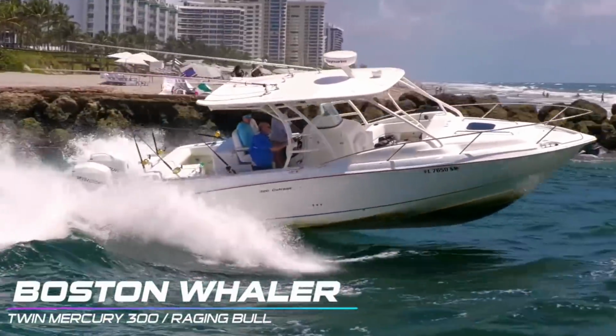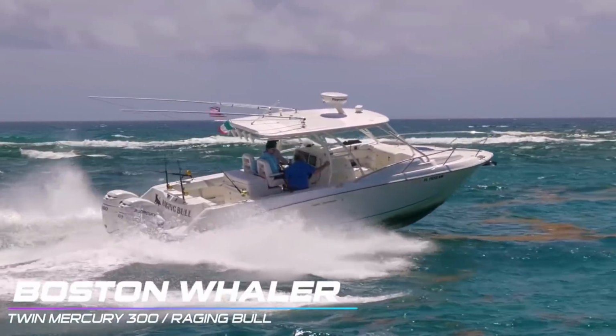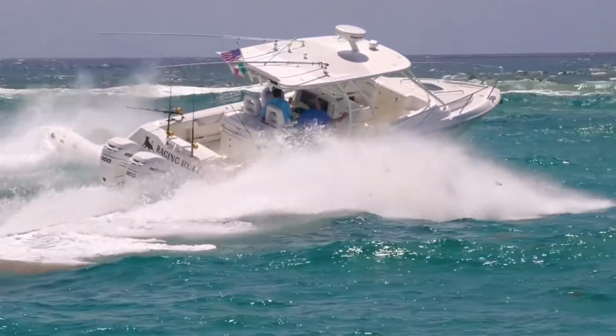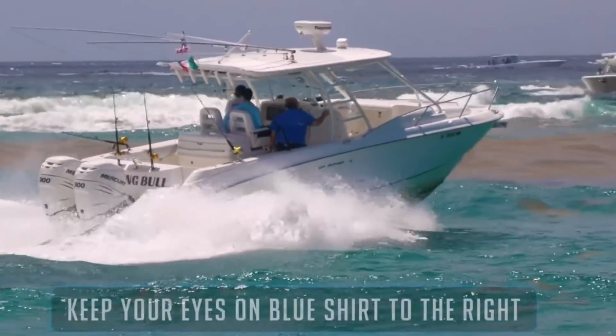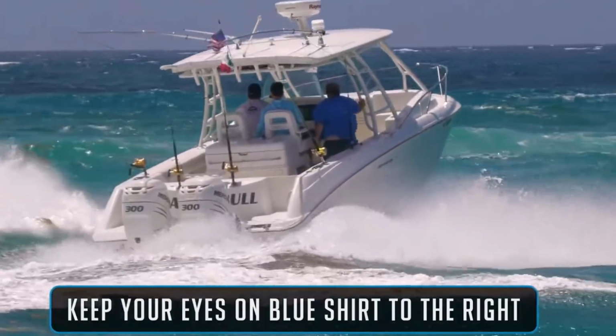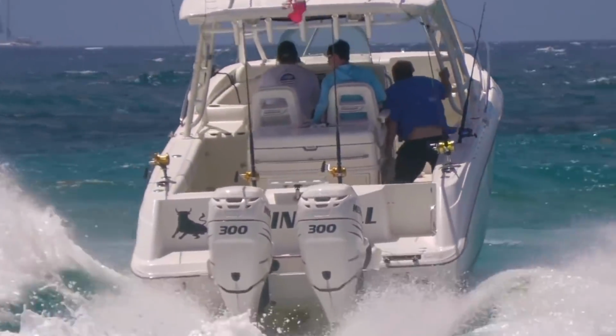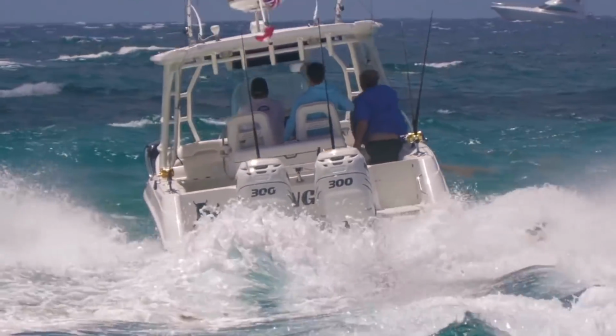Here we're going to see this Boston whaler start to make its way out the inlet, and these guys have the throttles down and are letting this boat pound its way right straight out the inlet. It is a little bit of a rough day. We got a little bit of a tight chop, nothing crazy today, but still when you come through a little too fast, it can make for some heavy work, and especially once you get out here into the rough stuff just outside of the inlet. And that's going to be one of the tricky situations our captains are going to have to deal with today.